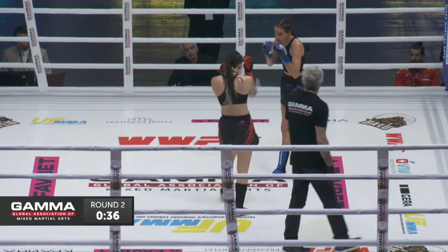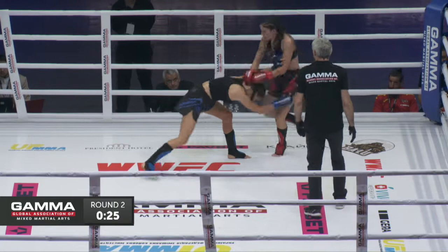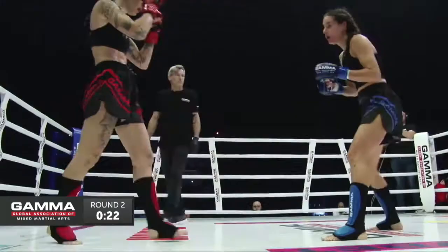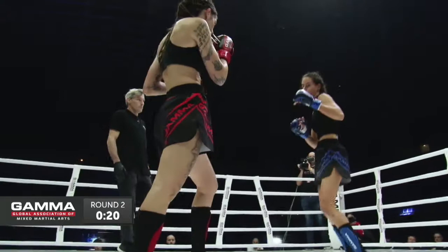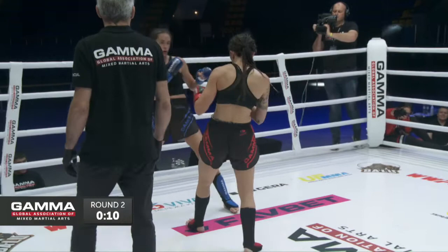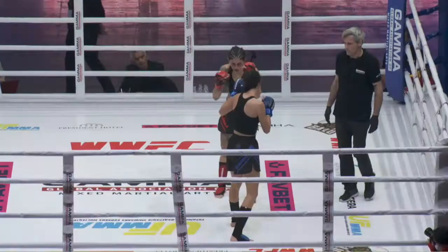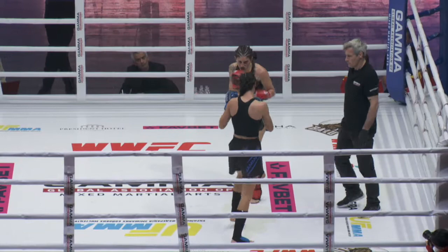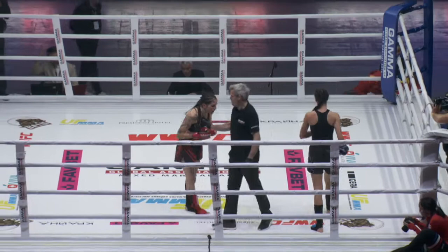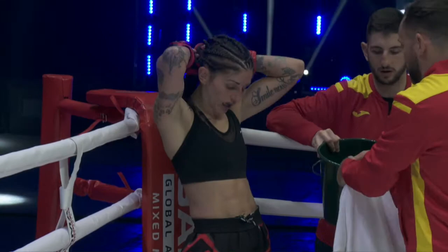Low kick. Overhand, double boxing. Clinch knees. Knee kick. Knee kick. Jab, jab, another jab. And another low push kick from the red side. So the round has stopped. That's the first round.